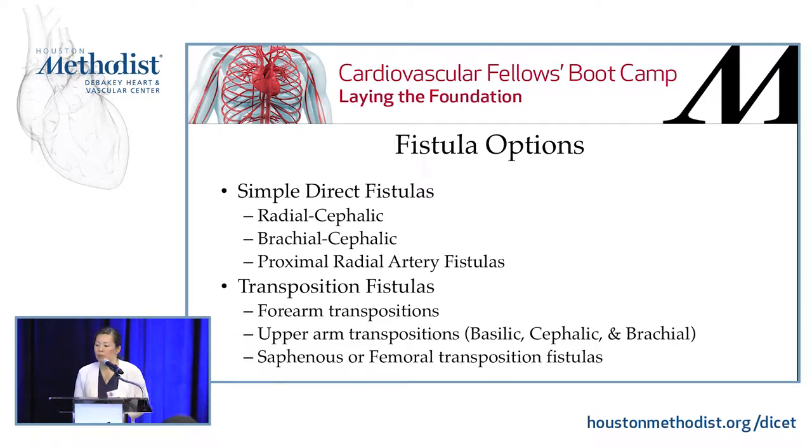So your fistula options, the simplest ones are radiocephalic, brachiocephalic, and the proximal radial artery fistulas. Transpositions: forearm transpositions, or a basilic transposition, and lastly, the brachial vein. The brachial vein is usually the last vein left in a complex access patient in the arm anyways. It can have many branches, so it's a difficult transposition, but it can be done. And then in younger patients who are out of options, femoral fistulas are a possibility.